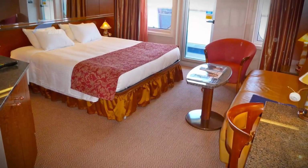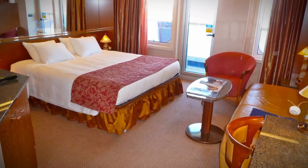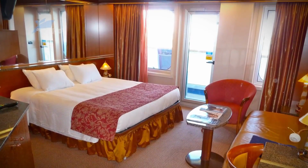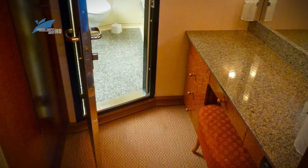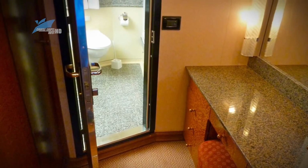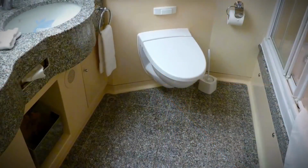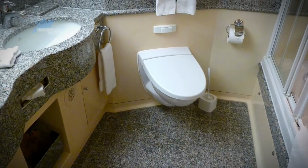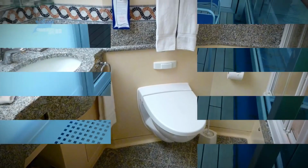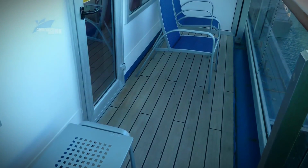32 ocean suites on Deck 7 are similar to junior suites but have darker wood tones. Ocean suites have dressing areas in their walk-in closets. Ocean suite baths are identical to those in grand and junior suites. This is an ocean suite balcony.